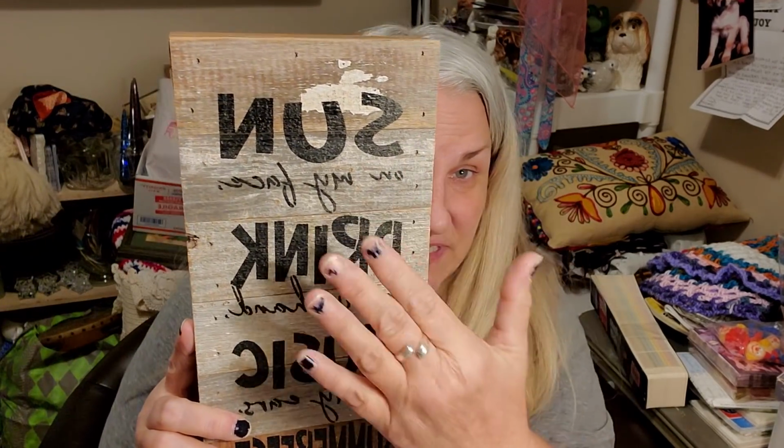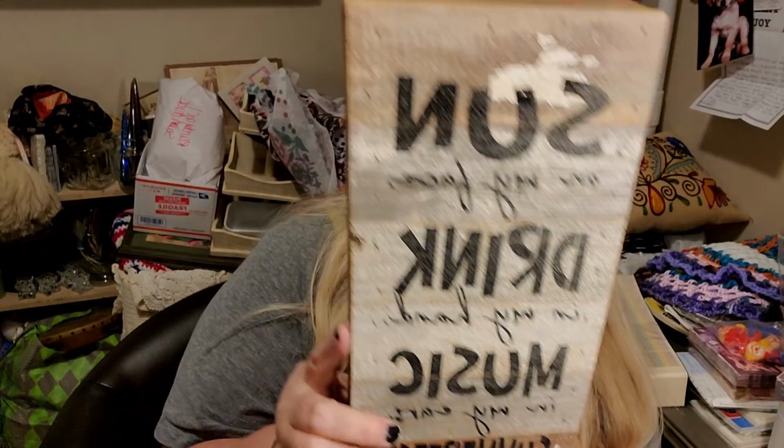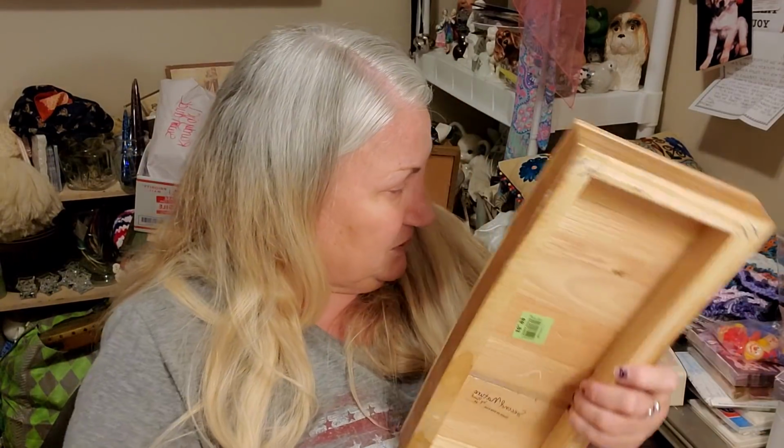And it says, sun on my face, drink in my hand, music in my ears, Summerfest is so grand. And then it has the Summerfest logo. I also love it because it's on this wood. It's by this company called Second Nature by Hand. And it was $6.99 plus I got 25% off. And that'll do it for me. Normally I might not get that sort of thing, but it spoke to me.